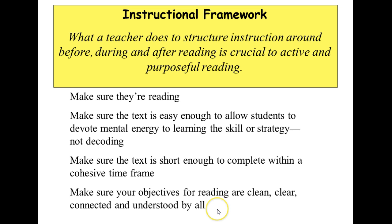You're putting the objective up on the board. Today we're going to explore questioning, and here's how we're going to do it. So you're really making it clear. Here's why. A good reader questions, telling them why, and then you're practicing the strategy.